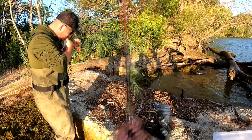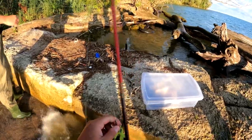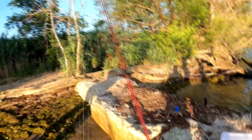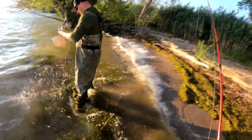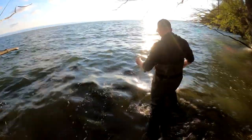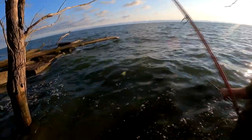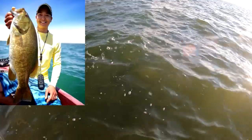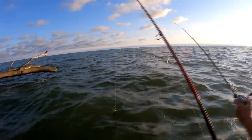Chitter chatter. We're about to catch everything. I'm following you. You know where this is at. I'm just kidding. Look at all the fish flies. I don't feel like I can venture out nearly as far because of the waves.